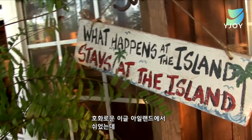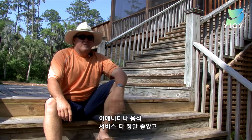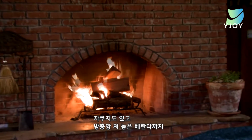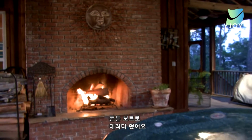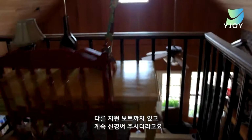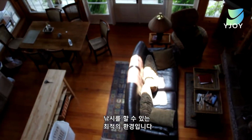Staying in the lap of luxury here at Eagle Island, and I mean every amenity, they fed us so well. They took great care of us. They have the jacuzzi up top and the screened-in porch all the way around, and they shuttled us around in their pontoon boats and followed us in the other support boat and ran us around, and I mean really worked hard to get to the right areas where we could get fish.